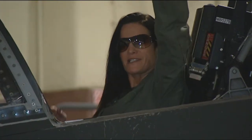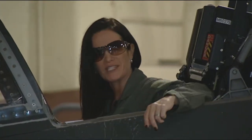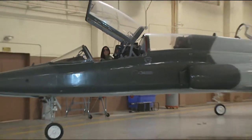The top of their respective classes go on to train in the fighter trainer, the T-38, to learn more advanced skills used in aerial warfare.